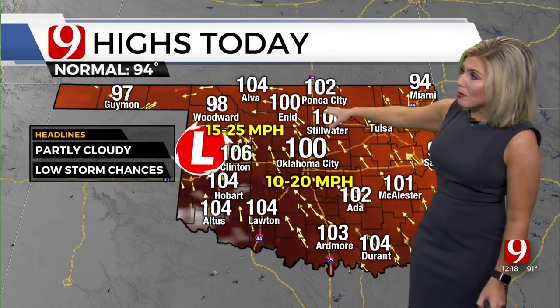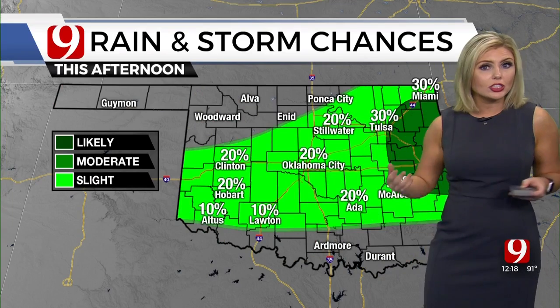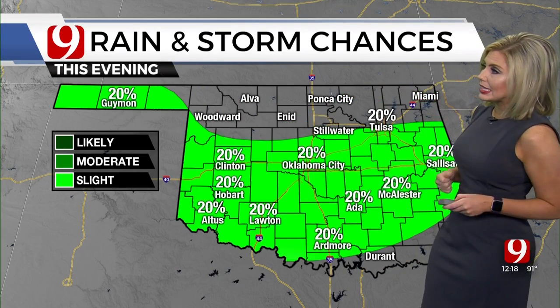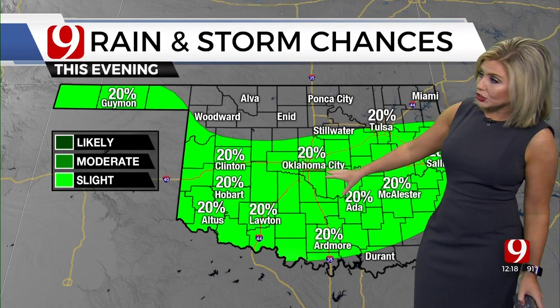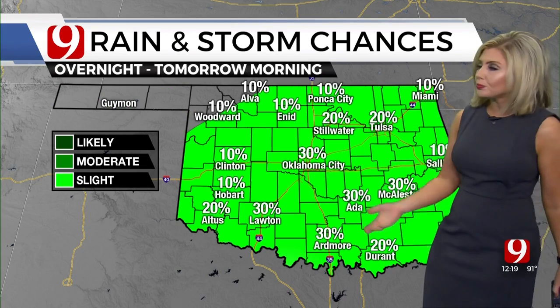So today, as long as we work in some more sunshine, I still think we're going to see a high of about 100 degrees in Oklahoma City, 102 in Ponca City, 104 in Alva, and the low 100s across the south and southwest. So again, for this afternoon, just a slight chance of isolated showers and storms, higher chances just off to the east. And then for this evening, still a slight chance of rain and storms across central, southern Oklahoma and out in the Panhandle.